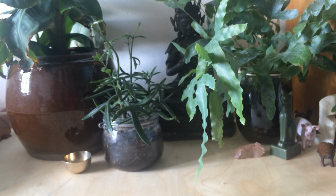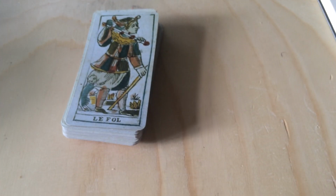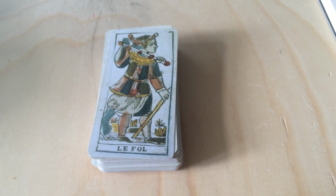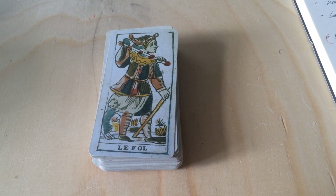The deck is here, and I'm going to flip the camera over so you can actually see the deck. Now I'm going to show you the cards and try to talk a little bit while we go through them about the things that I discovered about the deck.